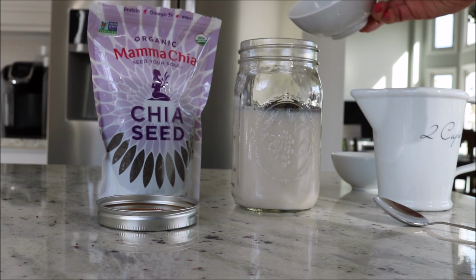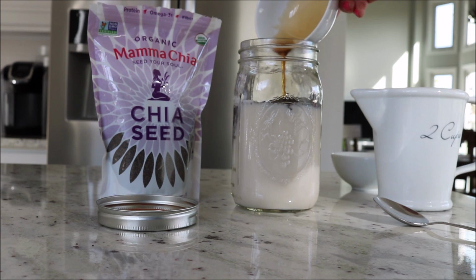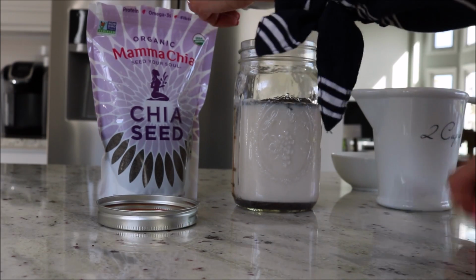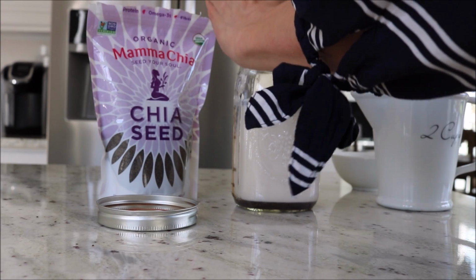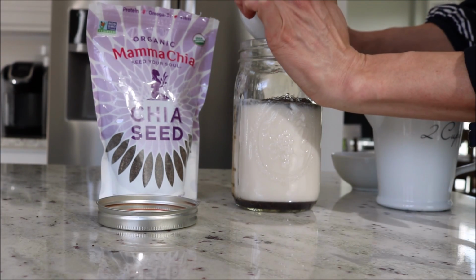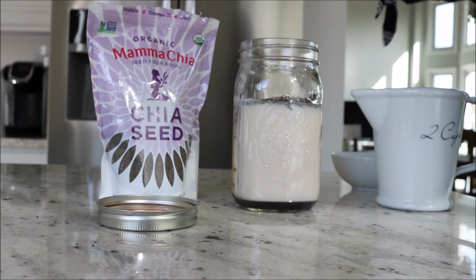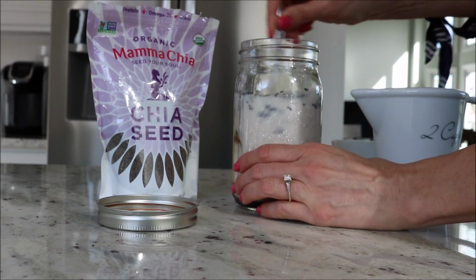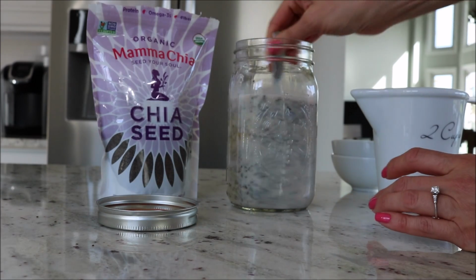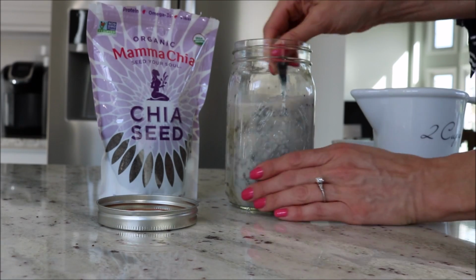And then you're just going to mix everything together really well. Now, this is going to be like tapioca pudding in the morning. If you don't like the texture of tapioca pudding and you still want to try it, you can just put everything in the blender and blend it until it's smooth, and then you'll still have some chia pudding. I love tapioca pudding, so I definitely like it this way.